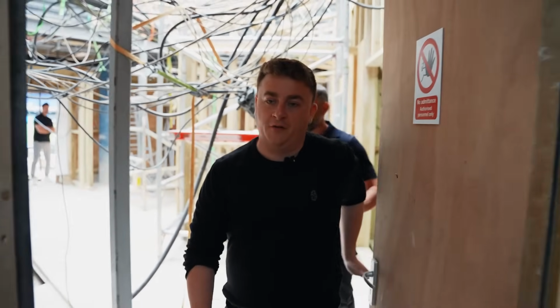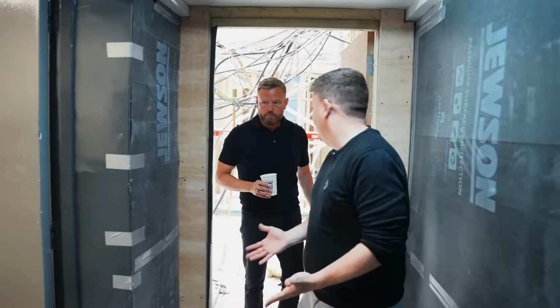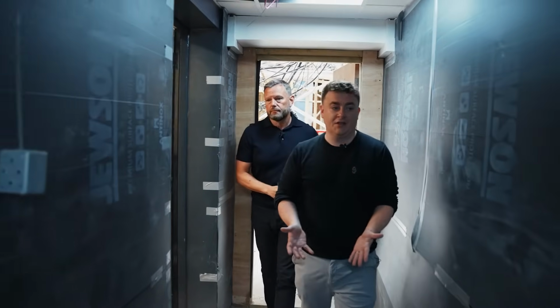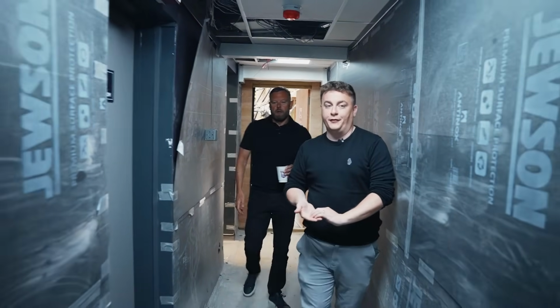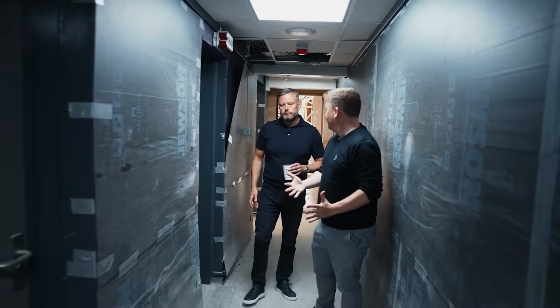We'll head down the tunnel. This is obviously the existing tunnel. Yep. This was what was used all of last season. You'll see on the side, it's all clad, just being looked after. But there's a fair amount being added to this area, isn't there?